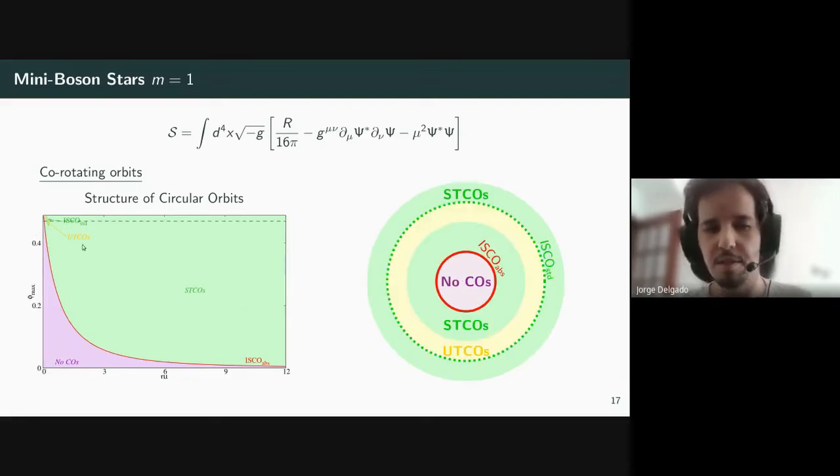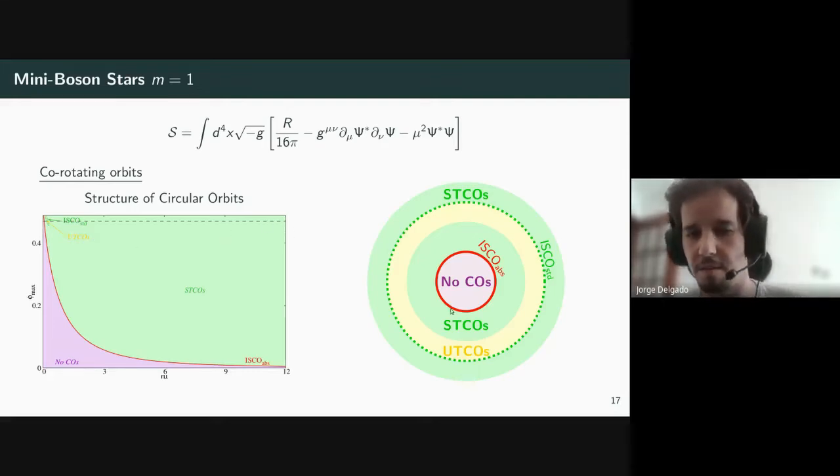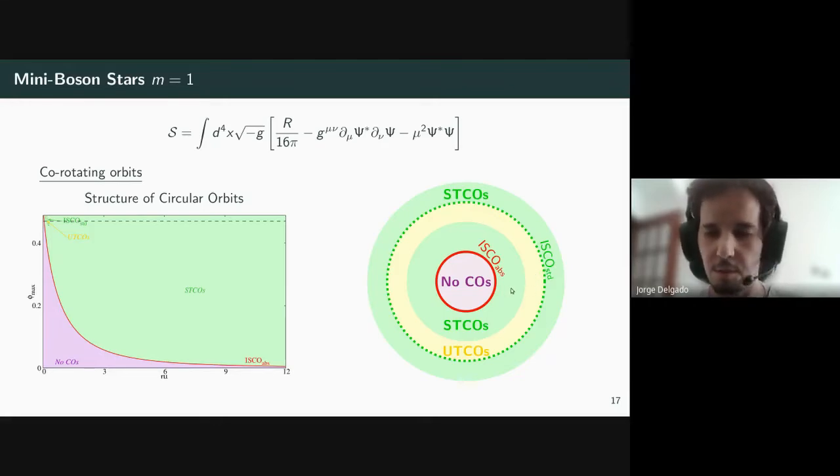But for example, if you consider a more compact solution, there are some small, disconnected regions of unstable timelike circular orbits. So in that case, what we have is something like this: if you are far away, you are in the stable timelike circular orbits region. Then you reach the standard ISCO, where the unstable region starts. Then again, you can cross to a region of stability, and then reach the absolute ISCO, and again, very close to the center of the star, we have a region without any circular orbits.